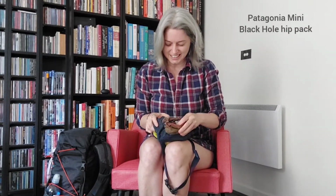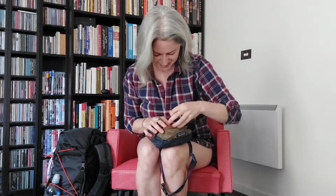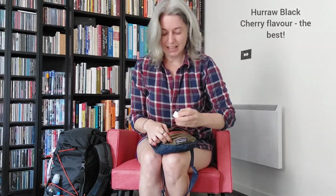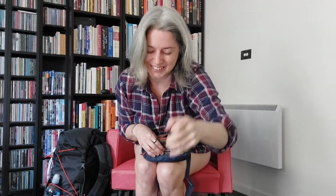I carried a hip pack. I just used that for items that I wanted to get to quickly and easily. So I just had a little mini travel refillable bottle of hand sanitizer, some good old cherry chapstick. I had just some silicone earplugs in that little container there, and a pair of sport headphones and a whistle.